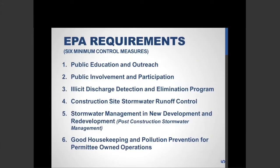So what are the requirements under this permit? They call it 6 minimum control measures. There's a lot of activities that you might see us doing in town. We are doing public outreach and public education. You might see a lot of our messages on social media, on the town's Facebook or Instagram account, where we are putting messages out there so people can be aware of things that they can do to stop any stormwater pollution. We have public involvement and participation, where we work with groups that maybe help us stencil catch basins or do town cleanups.